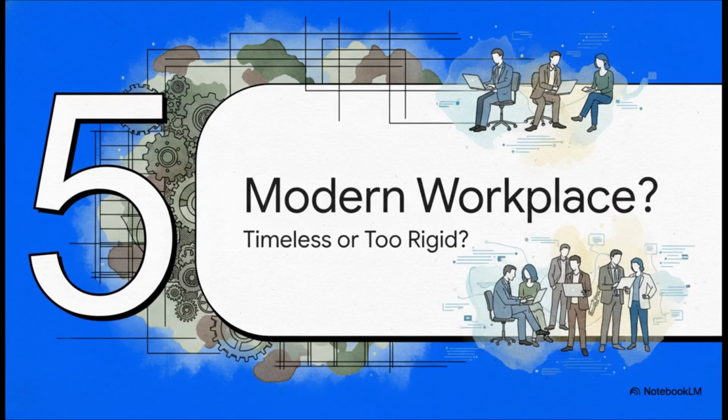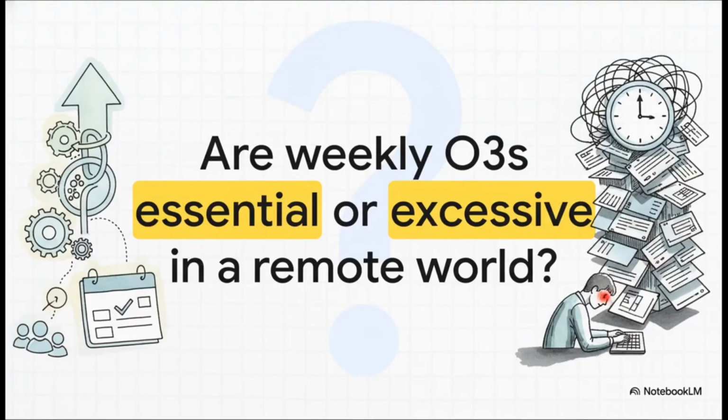Okay, so we've got the playbook, right? It's structured, it's direct, it's almost military grade in its precision. But that leads to a really interesting question. In today's workplace, does the superstructured approach still work? Or is it maybe too rigid? I mean, really think about it. We're all dealing with teams spread out everywhere. Everyone's got Zoom fatigue. Is a mandatory 30-minute check-in every single week the best use of everyone's time? Or is it just another meeting on the calendar to dread? Or maybe, just maybe, that protected time is more important now than it's ever been.